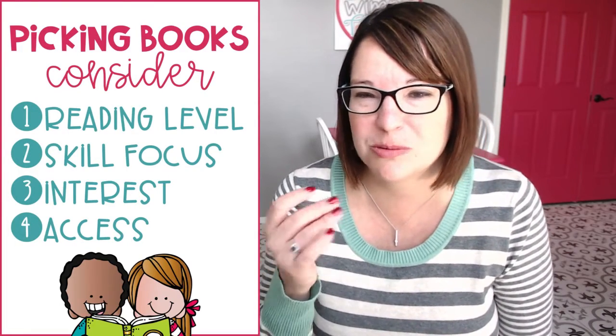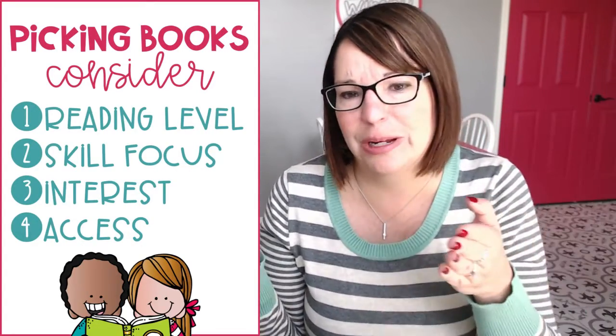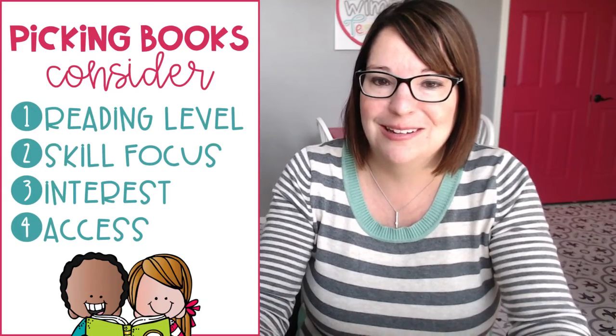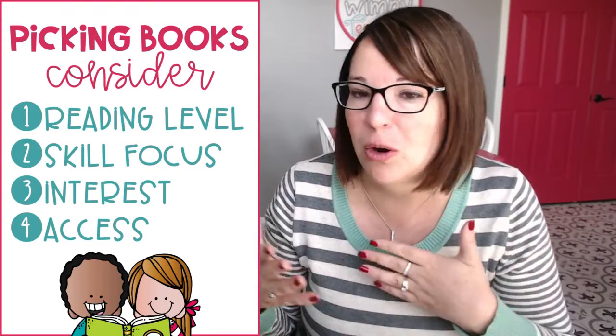If I have 4 different groups, then I probably have 4 different levels, although my middle groups are usually very similar in level, so maybe their books are similar. But definitely my high group and my low group are not reading the exact same book. That's how I'm really able to differentiate. I'm able to be doing the same activity, but still differentiate, and that makes my readers feel good, okay? I know lots of people use different programs for that.